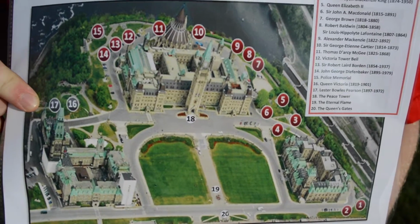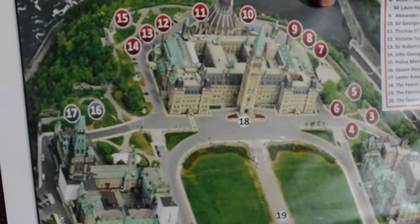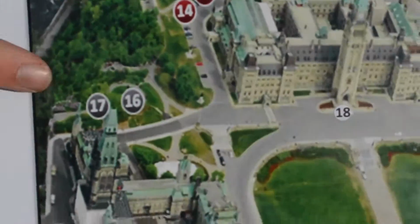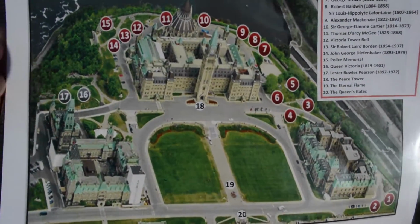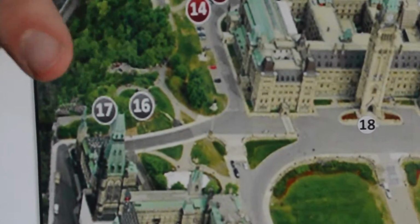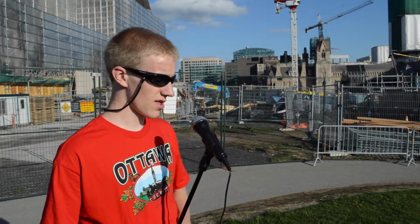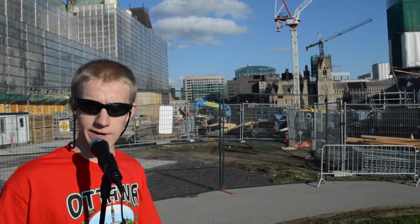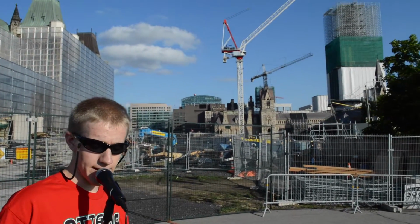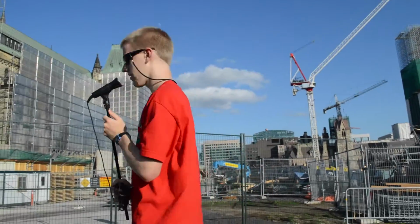Our next part of the tour is in the construction zone. So that means that we will have to walk all the way around to the other side just to get a closer look at it. These stops are number 16 and 17, and they would be Queen Victoria and Lester B. Pearson. Let me show you from a distance now. As you can see, Queen Victoria and Lester B. Pearson are deep in the construction zone. Wow. Once again, we are going to walk all the way around Parliament to reach them. Let's go.